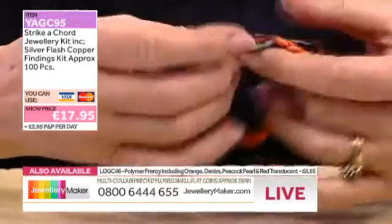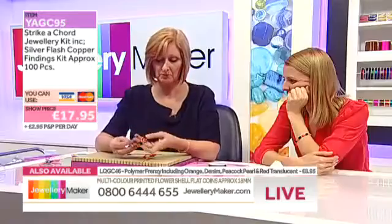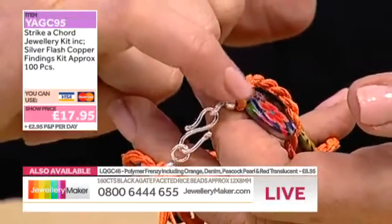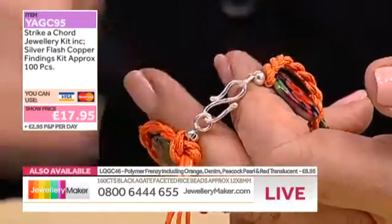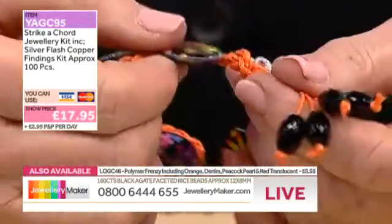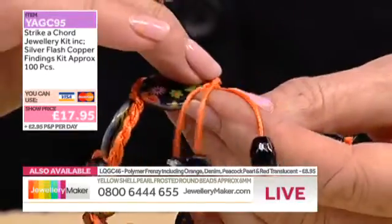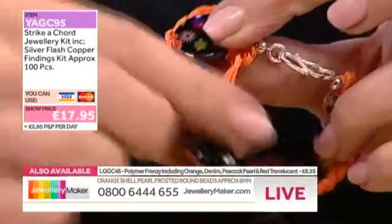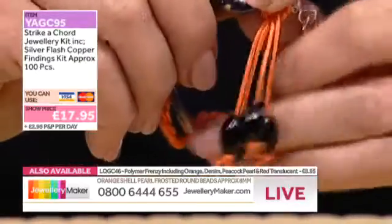You need to do it slightly tighter than I've done it, but it won't come undone, I promise you. And how did you finish it off then? Okay, if I turn it round here. The first, as you saw, I put the thread through the end of the two cords. And on the other side, because there's beading thread going through, I knotted it around the beading thread and then finished off with little dangles.